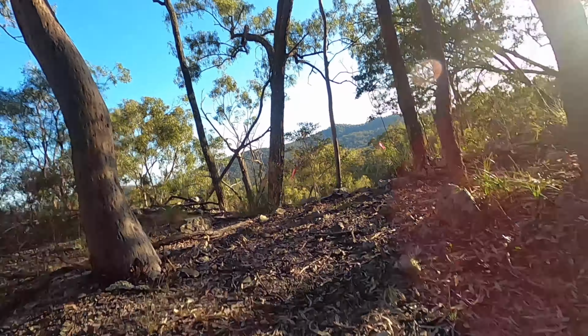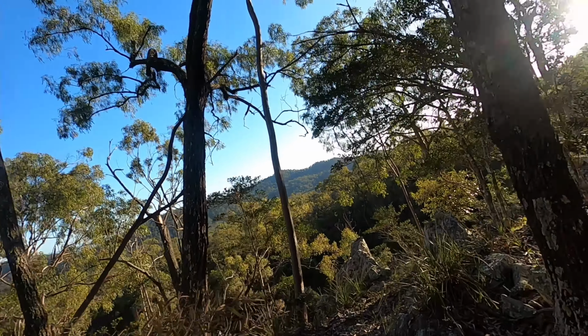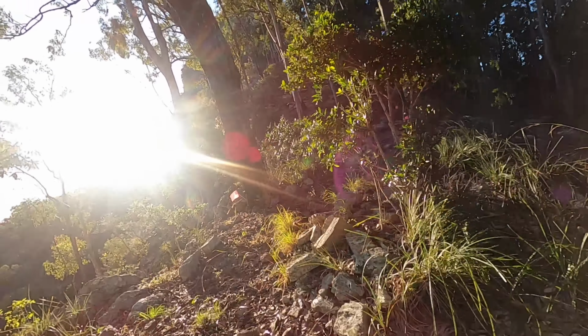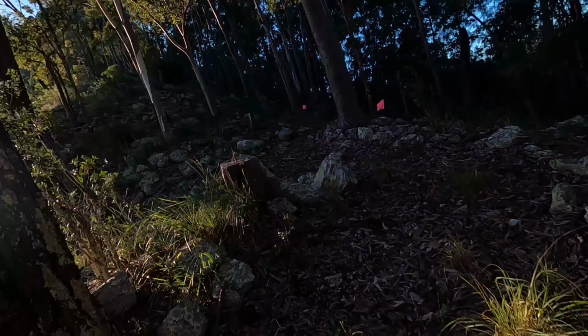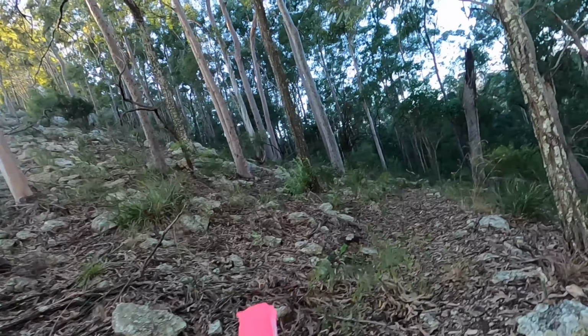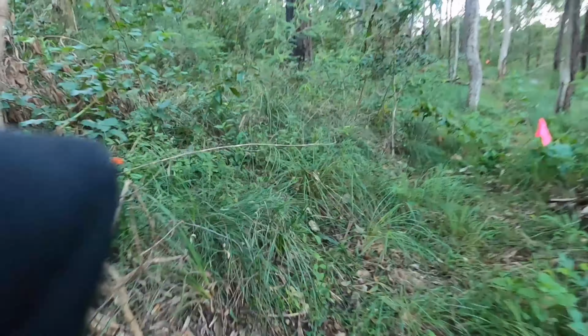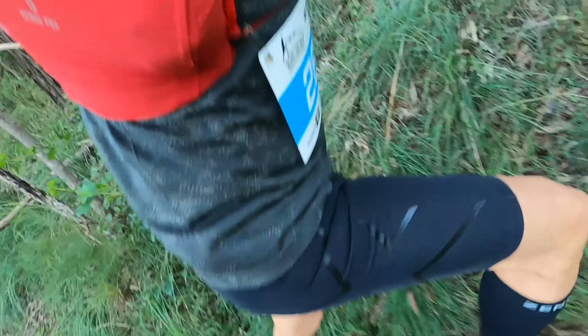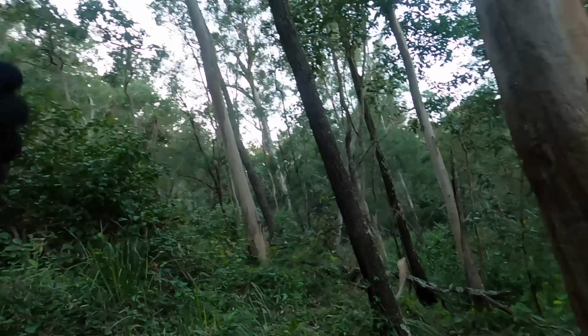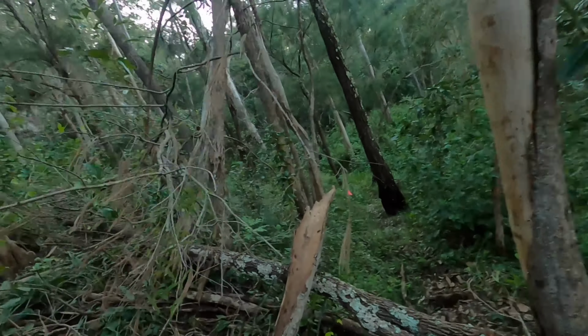Now, at this point, I thought, okay, we're at the top. This looks like a lookout. Not that I managed to enjoy the view, but little did I know, we aren't at the top. So some of it was really scrubby. In a few areas didn't really know where the trail went, but they had these little pink markers everywhere, so you just had to follow those.